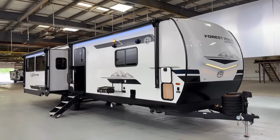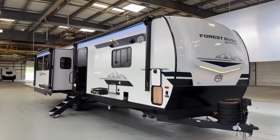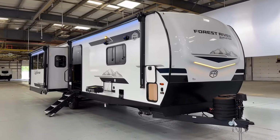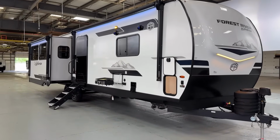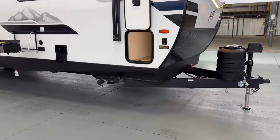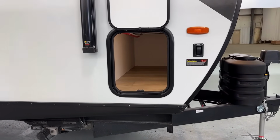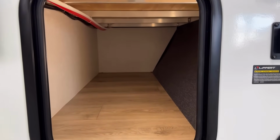Anyway, that Uncle Gary. What are we looking at? This is a Grand Surveyor as compared to the Surveyor Legend series. For the most part, like everything that the Legend does, the Grand does, but Grand also picks up things like a fiberglass nose cap, and also has power stabilizers down here. So there's a couple extras that go on the Grands, but for the most part, it's essentially the exact same RV.